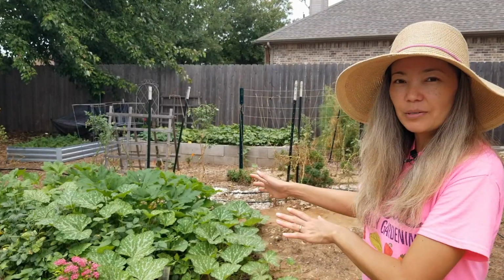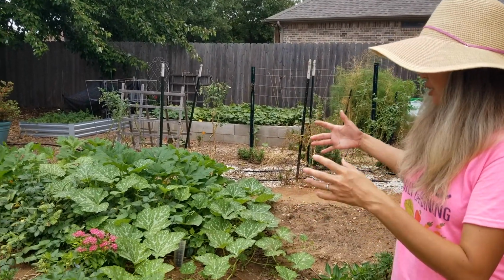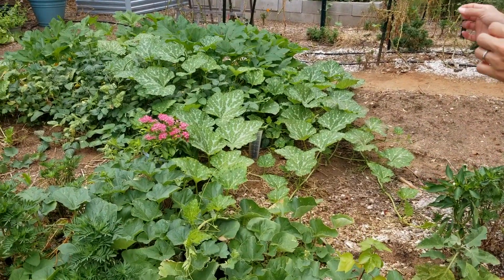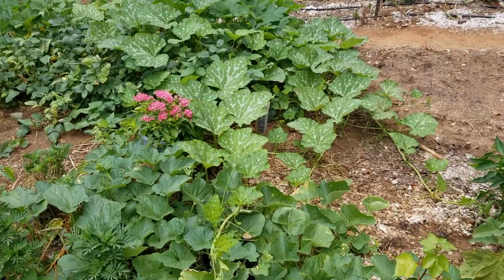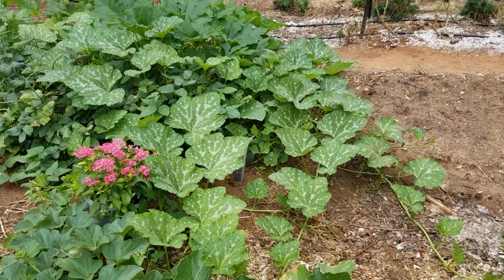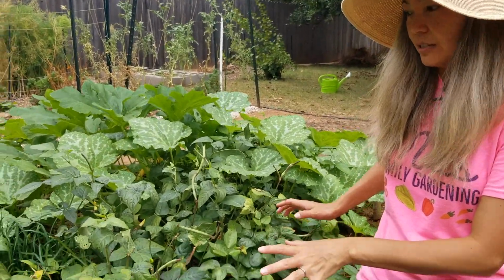You can see that the Seminole pumpkin, the one that has white spotted leaves, is spreading and it's taking over everything. But it's not blooming yet. I just now started seeing the signs of blooms, so I'm hoping pretty soon we'll have some female flowers and then pumpkins themselves.